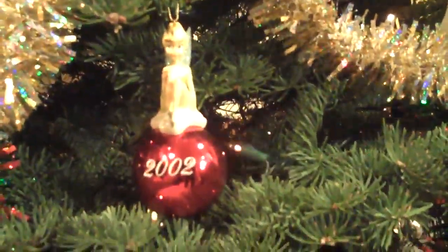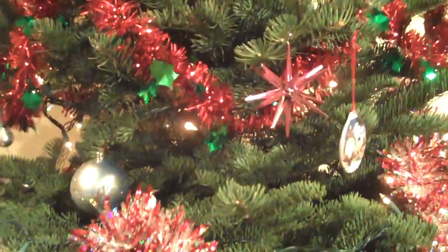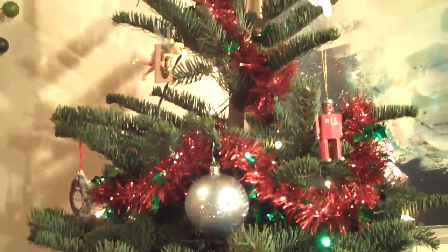Sorry, these are so shaky. I'm coming off a beta blocker that I no longer have to take, and its result is I have an excess of adrenaline. So these images are going to be extra shaky.